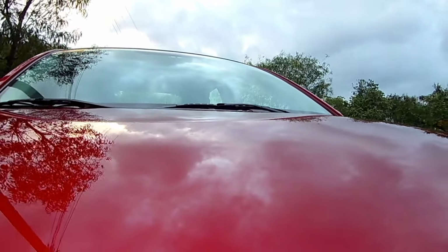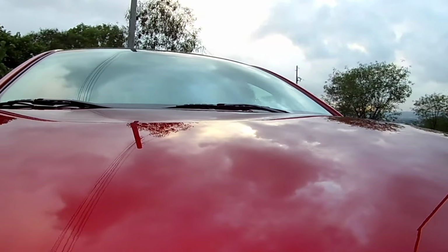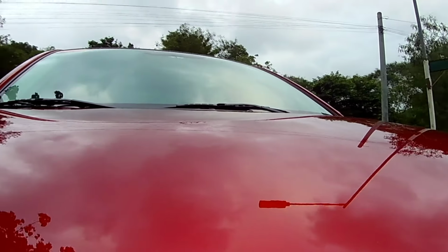And then the brakes. They provide extremely good stopping power, yet they're not overly sensitive because they feel very linear. It's well modulated. And then there's the throttle, which is very responsive, yet it isn't jerky. It still manages to be very refined.